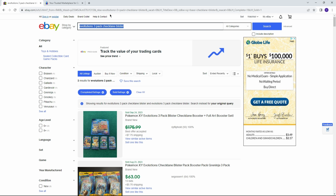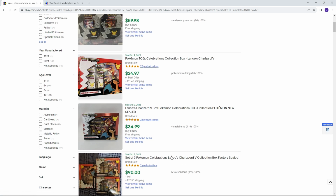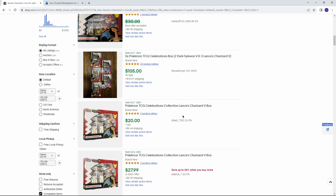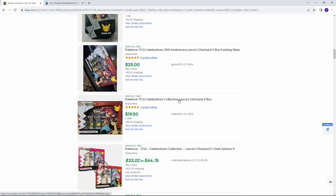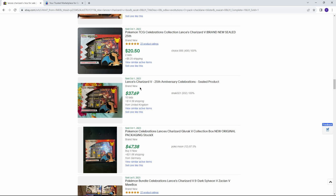So here are these Lances Charizard V boxes. Now, a lot of people were kind of criticizing me for buying some of these. So I bought these for like $21 each, and look, you can see already they're going for $35. And I bought these in the last few months. Some of them are a little bit cheaper, but these ones have like 0 reviews. I know there's some that are a little bit less, but on average they're going for around $30 to $35.